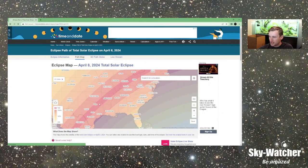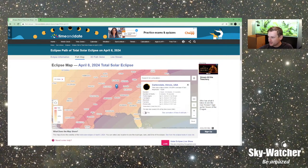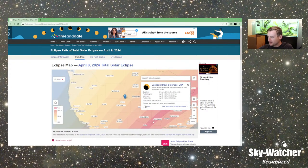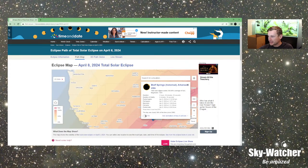The big dark red line is totality. Everything outside of it is partial. But you can just go and click on it wherever you're going to be. And it'll tell you all about maximum eclipse, when it is, how long it is. So about 4.5 minutes is the longest period for 2024, somewhere around there. Which is pretty good. It's better than 2017 was.